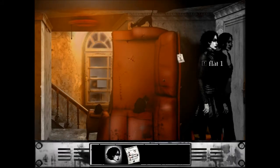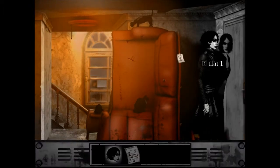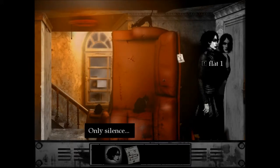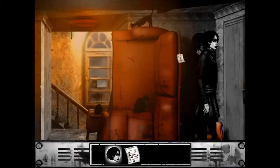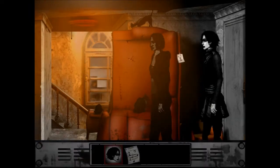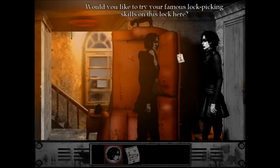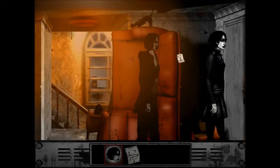Sure. That's because no one lives there. Only silence. It's locked. Well, Mitzi, would you like to try your famous lock-picking skills on this lock here? Let's see. Do your magic.